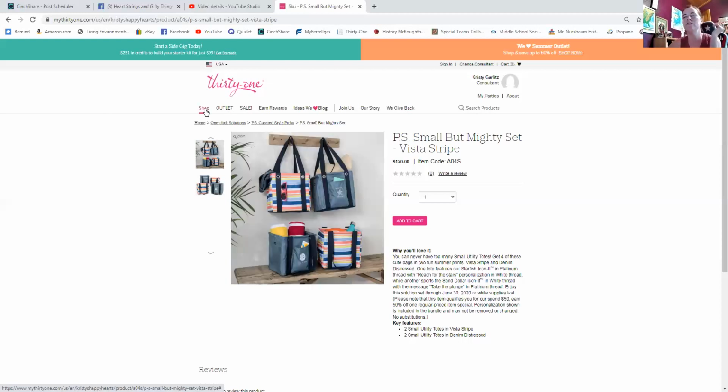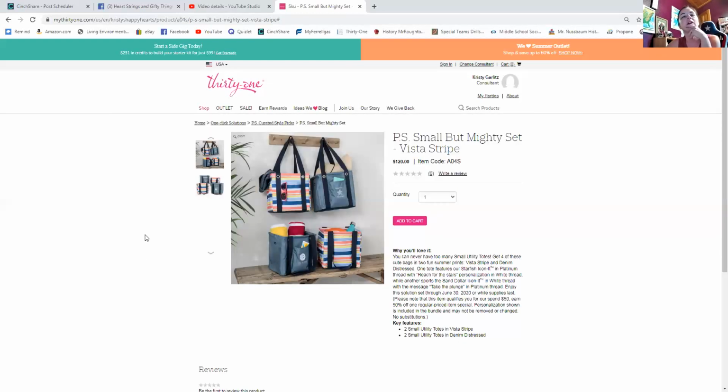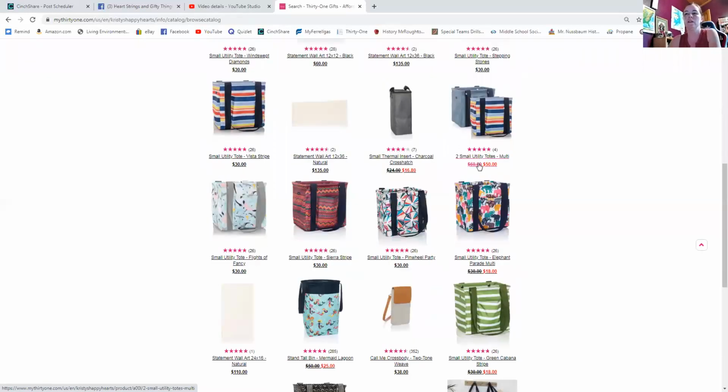So let me show you that actually. When you hit shop, it just kind of pops up, or at least it better. Oh, Chambers, it's not doing it. What if I type in small utility totes? Oh, there it is, two small utility totes. There they are. Okay, so 2 small utility totes. You get $10 off, and then they're on sale for $25 each if you're going to get 2.